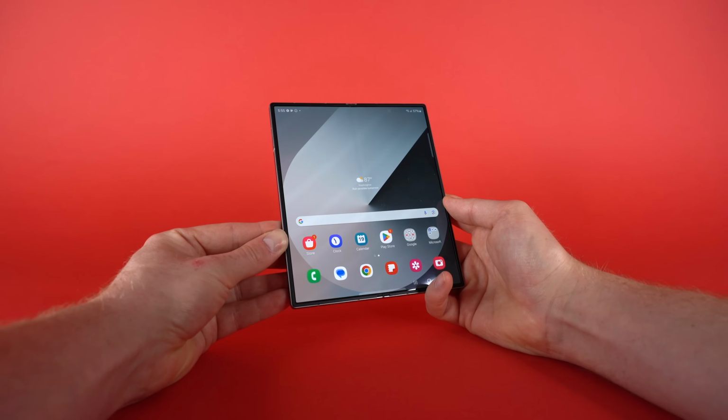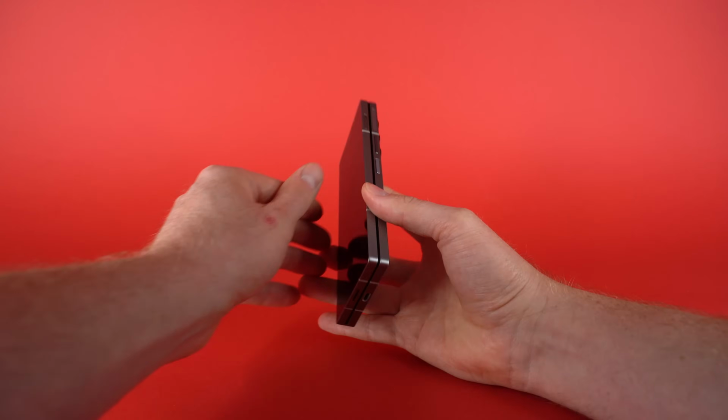It just doesn't work. You really do have to put your thumbs right in the screen, which feels a little sketchy. I don't think it is, but it just feels a little bit like I'm going to press into the screen a bit more than it should be pressed.